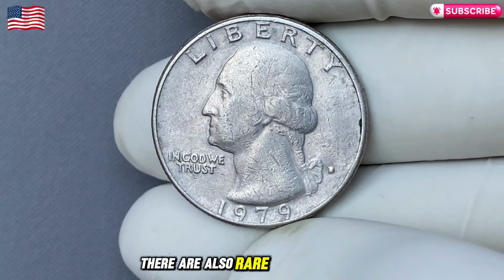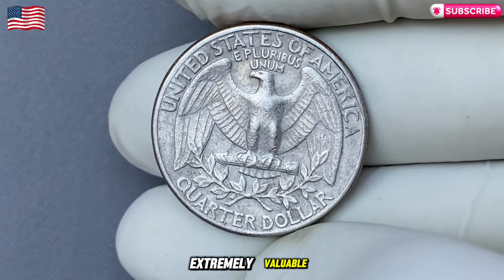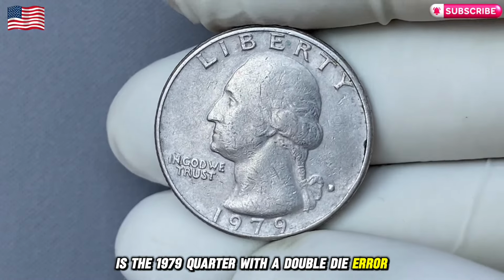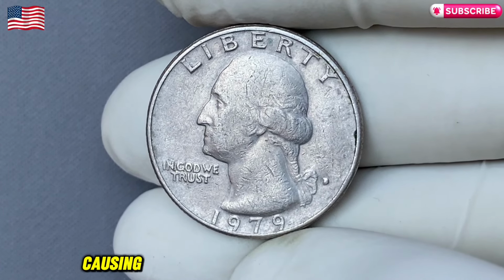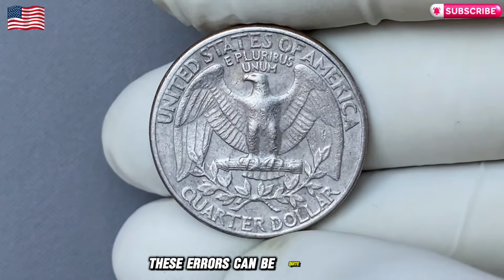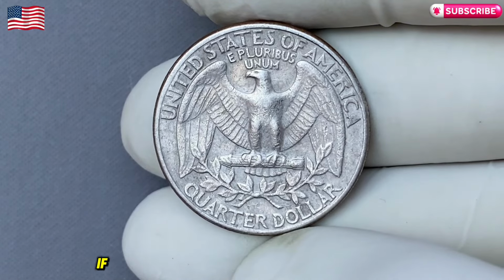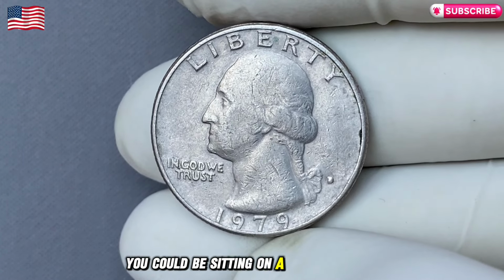There are also rare minting errors that can make certain 1979 quarters extremely valuable. One of the most sought-after variations is the 1979 quarter with a double die error. This occurs when the coin is struck twice by the die, causing some parts of the design to appear doubled. These errors can be quite subtle, so it's important to carefully examine your quarters under magnification to spot the differences. If you find one of these double die 1979 quarters, you could be sitting on a small fortune.